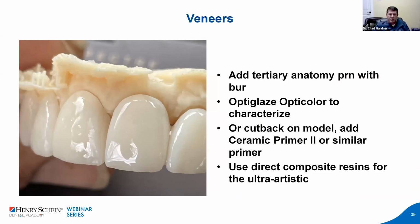With the veneers, again, on the model, what I love about it, you can add the tertiary anatomy as needed. You can mark it with a pencil and trim the corners back and accentuate your developmental depressions and grooves. You can add some ceramic primer too and put a little OptiGlaze, OptiColor on there.